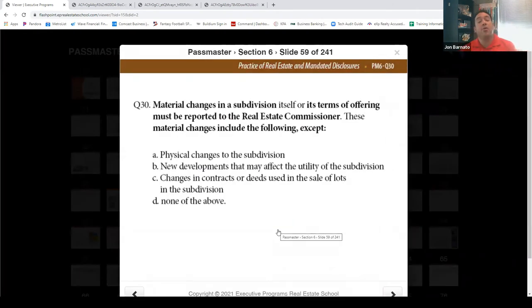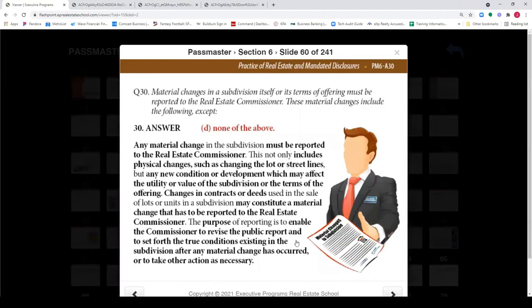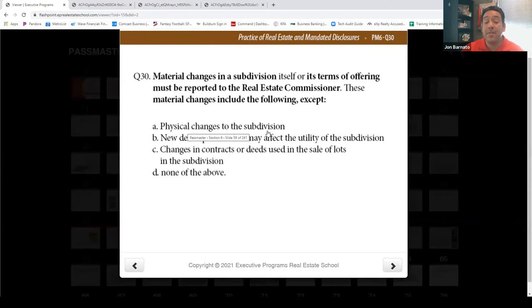Material changes in a subdivision itself or its terms of offering must be reported to the real estate commissioner. These material changes include the following except. See, it is none. So if they do any physical change to the subdivision, if there are any developments that affect the utility of it, so if they decide to take out the clubhouse and not have a clubhouse, that would affect the development or utility of the subdivision. Or if they change any of the contract or deeds, they would have to get reapproved with the Department of Justice.